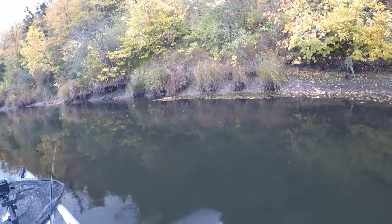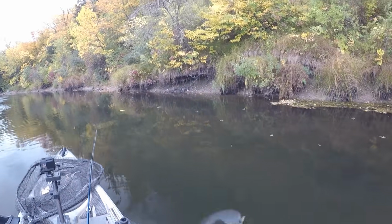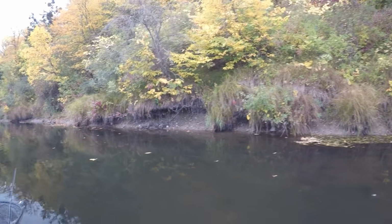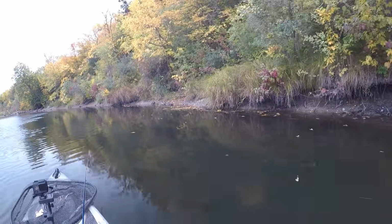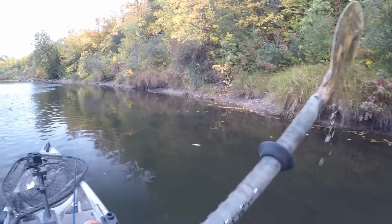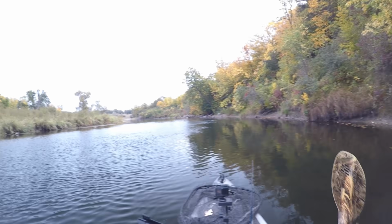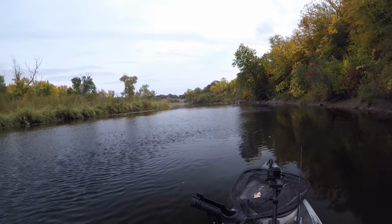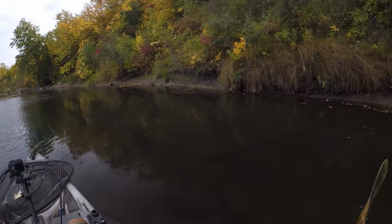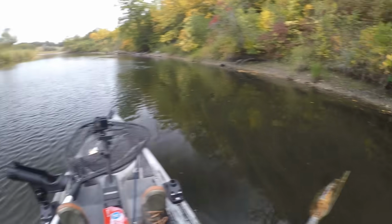Yeah, I'll be honest, I've been out here for about 4 hours already. I started out by working upstream a little ways from where I launched. I was out here about a week ago and saw some nice catfish up that way, but the water level has come down a few inches since then. So that's got me thinking we're probably going to be more likely to find those big catfish downstream a little bit, where it gets just a little bit deeper.